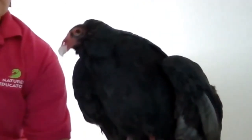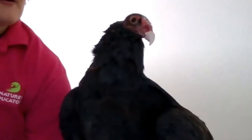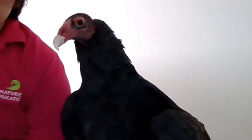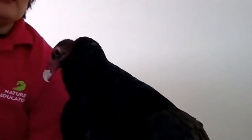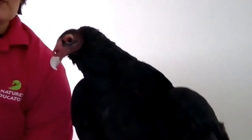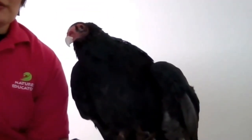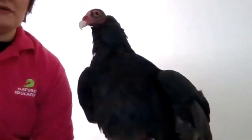The other thing it helps them do is stay cool. Not having feathers on your head is just like not wearing a hat in winter. It allows heat to escape. And turkey vultures live in pretty warm environments. Here in Colorado, these guys migrate. This is the time of year they're actually migrating now. Especially in the evening, you'll tend to see large groups of turkey vultures flying south. Turkey vultures have one of the longest migrations of any raptor. Some have been known to go from southern Canada all the way down to the very southern part of South America.